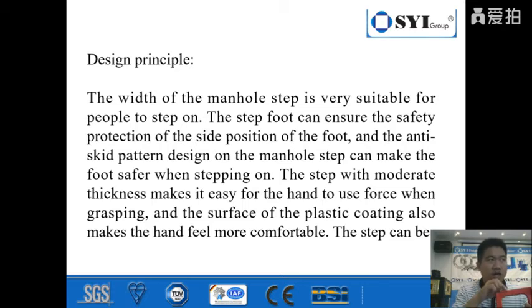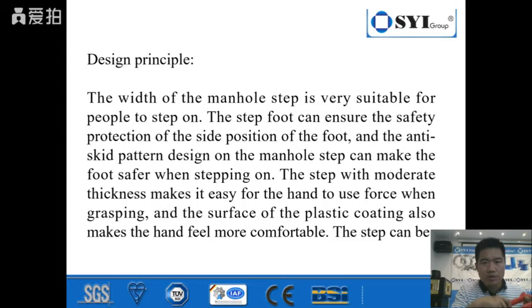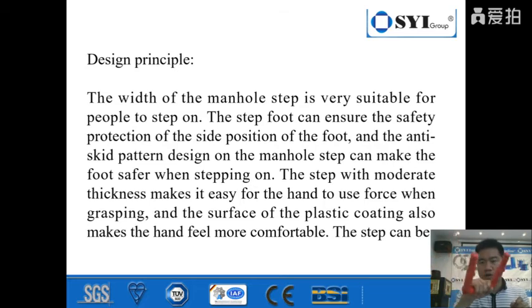It's also very strict according to the standard EN 13101. The step with moderate thickness makes it easy for the hand to use force when grasping. Because when you step on this one, you also need to grasp, yeah? Grasp, then up and down. So we designed the step with moderate thickness to make it easy for the hand to use force. You can see my hand can grasp it very easily and it is very smooth, so it does not hurt your hand. The surface of plastic coating also makes the hand feel more comfortable, very comfortable.